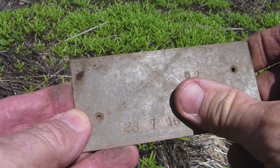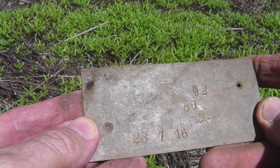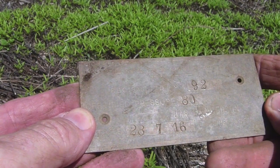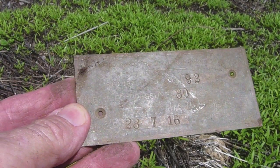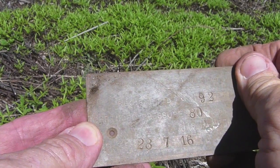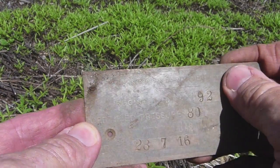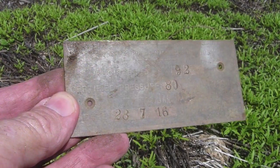I'll clean it up properly and see what else is written on there. There may be a maker's name. Oh yes, there is by the look of it. Something Henderson, Chief Inspector. Oh, that's interesting. Might actually look that up and see if we can identify that individual. It says the Inspection of Machinery Act 1915, and it's dated 1916. But anyway, that's a good find.